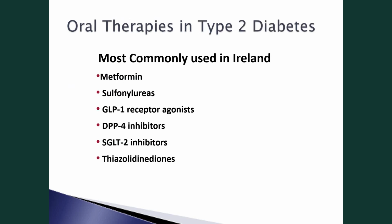Oral therapies in type 2 diabetes. The most commonly used in Ireland are metformin, sulfonylureas, GLP-1 receptor agonists, DPP-4 inhibitors, SGLT2 inhibitors and the thiazides.